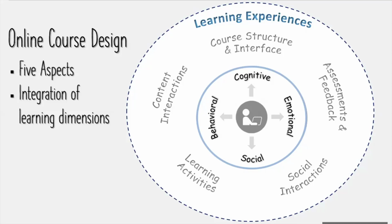Then we have learning activities, which are higher level, higher order learning events that learners engage in, usually in groups. The social interaction aspect is also very important. It ties into the other aspects here too. And assessment and feedback is also one of the core 5 aspects of the online learning experience.